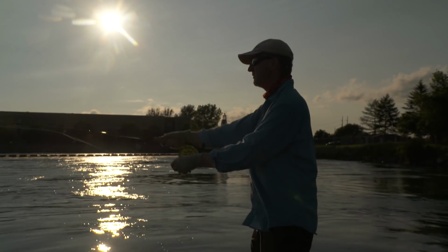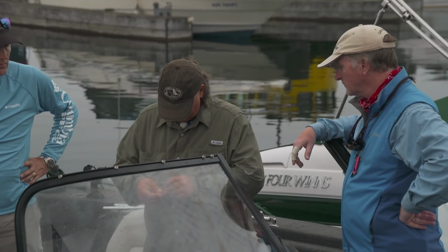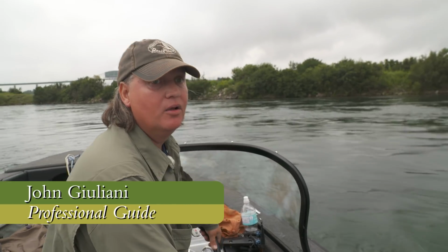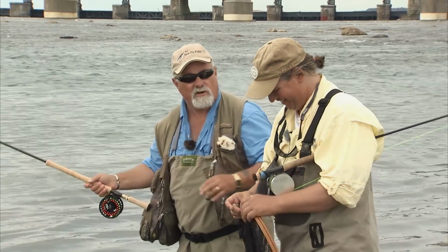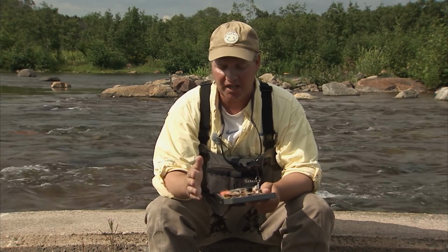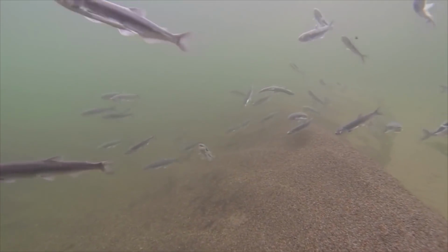I wanted to fish for these salmon, but I knew I needed an expert. And there is one professional guide who has become quite well known for successfully catching these Atlantic salmon, John Giuliani. John has been fishing and guiding on the St. Mary's Rapids for nearly 30 years. He has gained this experience over a great deal of time learning about the salmon, when they run, why they're there, what they're eating, and much more.